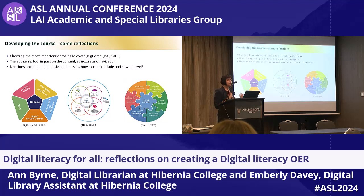So we had access to Rise and we had access to Moodle. We used Rise to build the lessons, and we found that, you know, there are of course restrictions with Rise, but what we found was it was really, really easy to use, and it offered a lot in terms of the ability to create engaging and interactive content.